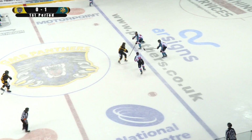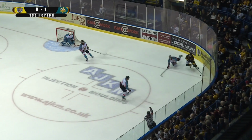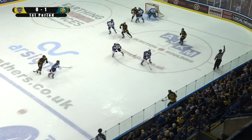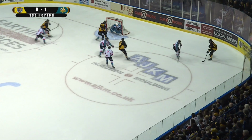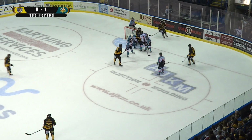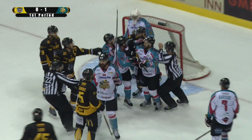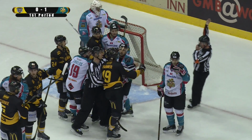And he's going to move it up ice. Plays it in deep, and he's going to go right to work. That looked like Garside held Eric Lindhagen's stick right there, and I think that's why referee Steph Hogarth has his arm up. Panthers have 6 skaters on the ice. They're trying to hack and whack at it in front, but Belfast Giants finally managed to get a touch on it, and whoa, we've got some fists flying in here. Robert Farmer involved.